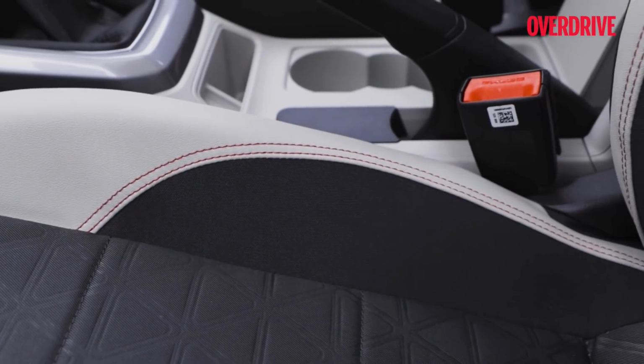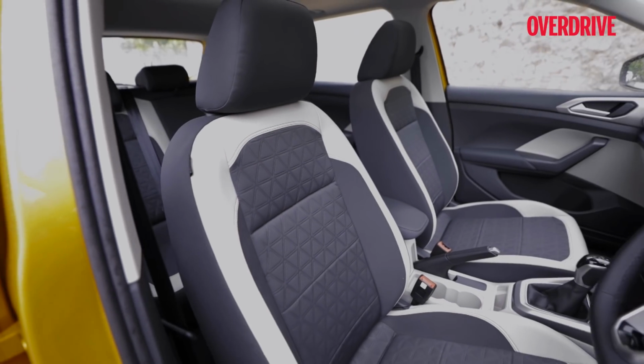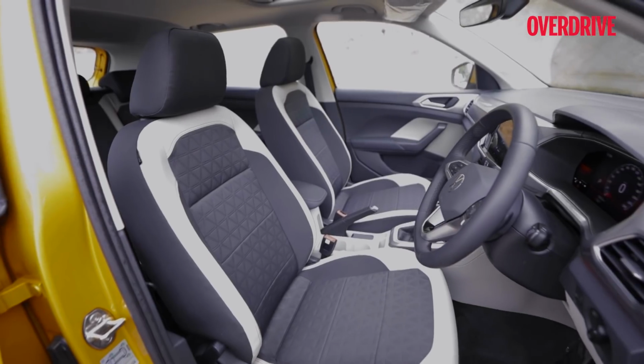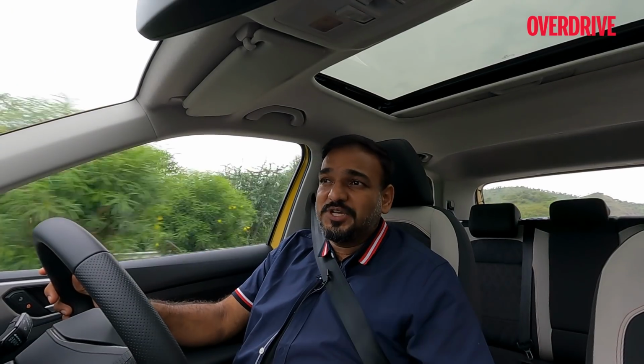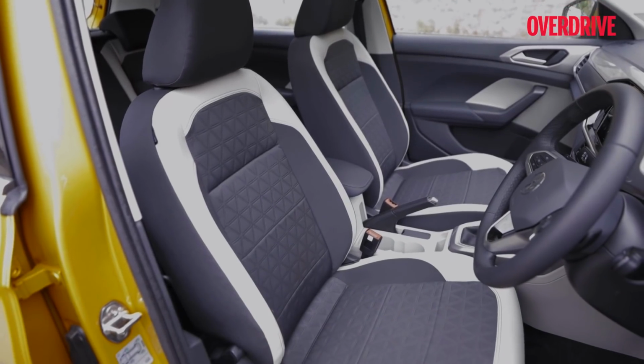And since we're on the topic of seat covers, well, ironically, the top-end variants come with fabric seats. And because they are fabric seats, there's no perforation, and so there is no ventilation function either. They do not have the ventilated seats on the GT variants at all. If you want the ventilated seats, which is a great convenience feature in our climate, you have to settle for the lower variants. That, I think, is a bit of a bummer.